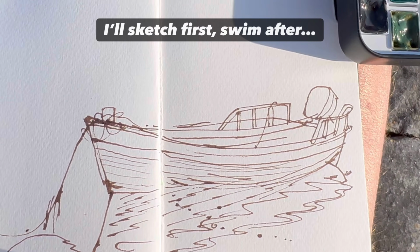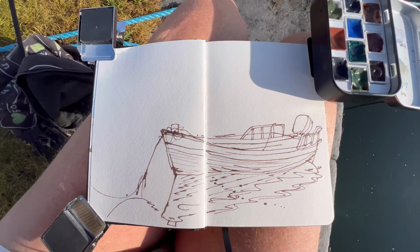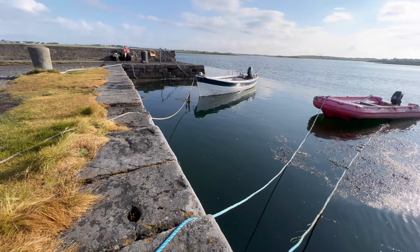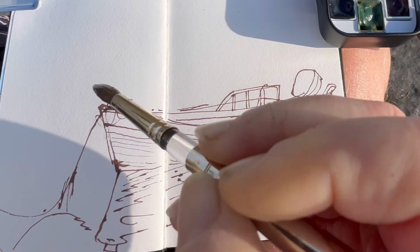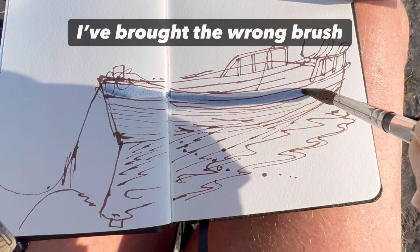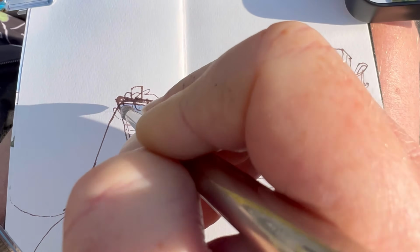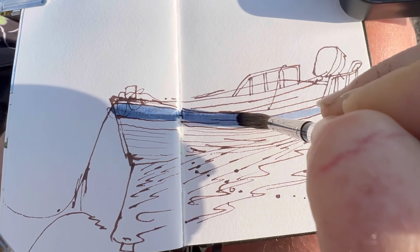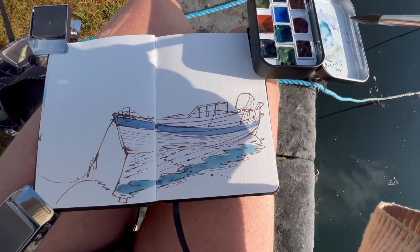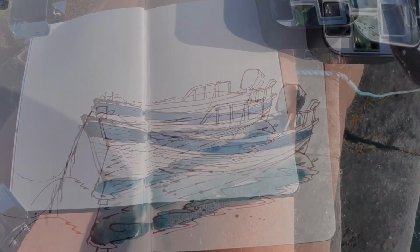I'm kind of in work mode, so I decide I'll get my sketch done while the tide is high and the water is calm, and there'll be plenty of time to swim afterwards. So I draw the boat in front of me, that little white boat, and its perfect reflection, demonstrating so many of the typical aspects of a reflection, the ripply lines, the mirror image. I'm using my Kolinsky sable because it turns out I've left my water brush behind. So I have to use it with, I suppose, less abandon than I normally would, because my sketchbook is very small.